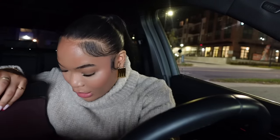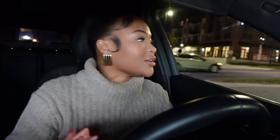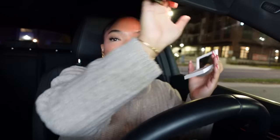Hey y'all, so I just came from Cadet's house and I actually have a date. I'm literally sweating. I need to make a product that is like anti-sweat. Like, I don't like sweating. I'm hot and I'm obviously in this turtleneck and it's so cute, but like I'm suffering literally.